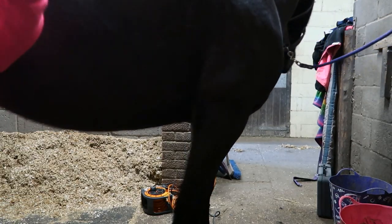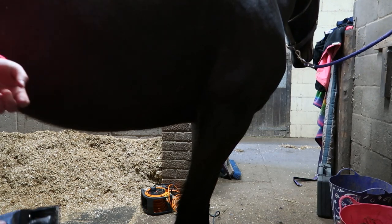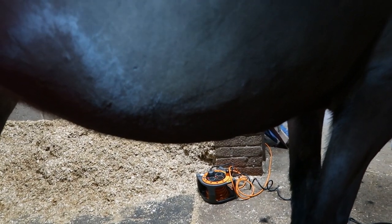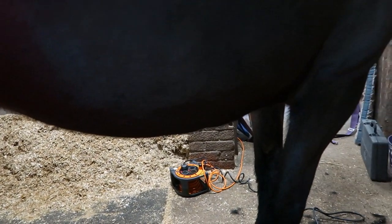I'll just show you the difference, see if you can see. So this is without. I don't know if you'll be able to see it like I see it because the camera picks things up differently, but this is without and that's with. Hopefully you'll be able to see that on camera and I can see what I'm doing.